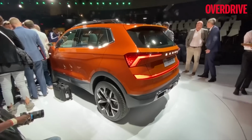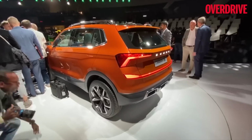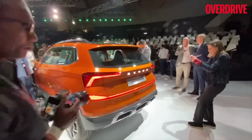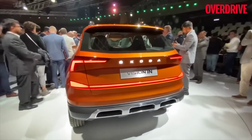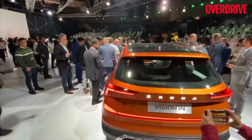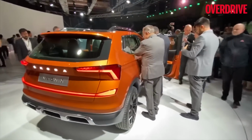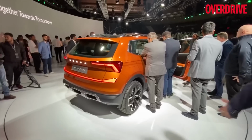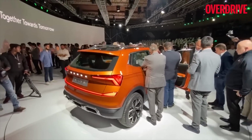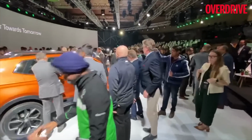The Volkswagen counterpart or the Volkswagen sibling of this vehicle is the Taigun, whereas the name for this has still not been finalized. I don't know if it's going to be called the Comic or will they choose a different name for it. Anyway, I think it's a very good looking car. I think it's something that we all can look forward to. It will add a new contender to an already busy space, but I think it has enough going for it to really make a difference, to make an impact.